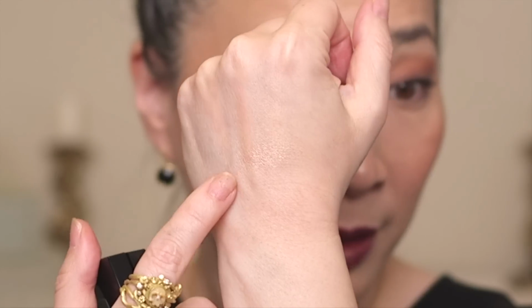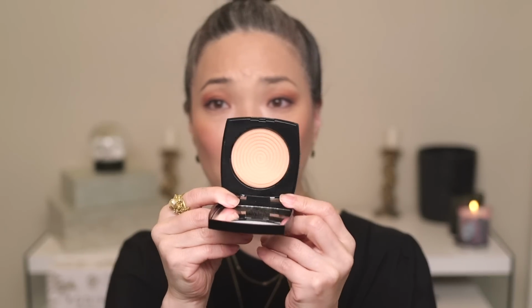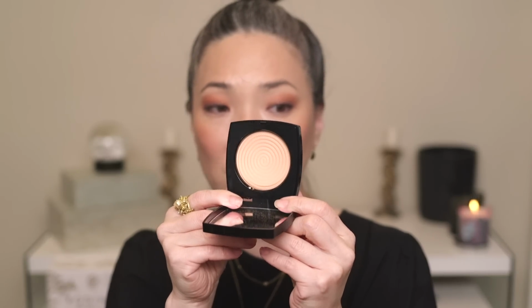I just swatched it on the back of my hand here, and I think you can see it. It just has a really beautiful soft shimmer to it. The tone of it is actually a little bit more subdued, I feel like, than when you see it in the pan. In the pan, it looks very peachy flesh tone, but it's a little bit lighter and a little bit more subtle than what you see in here. So that's the Sand colorway.